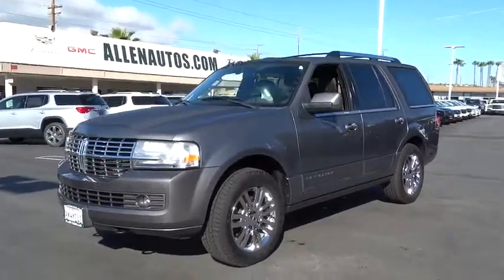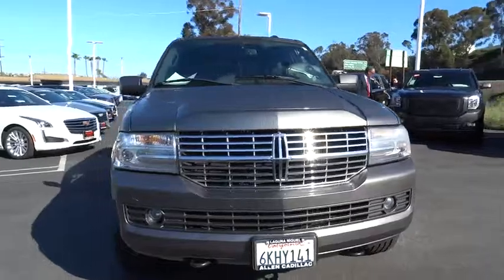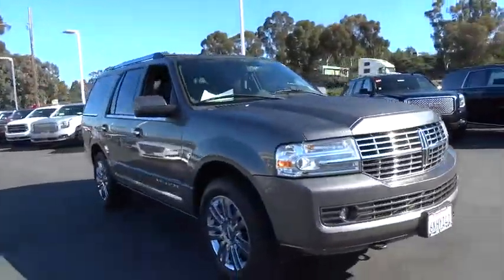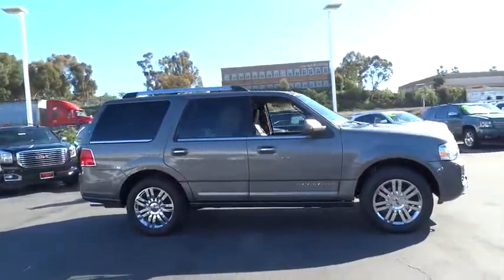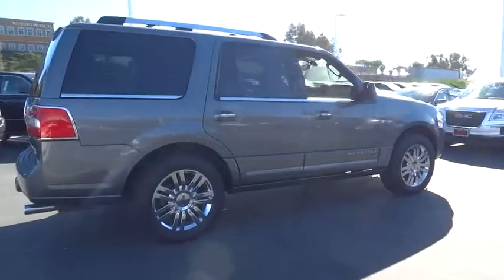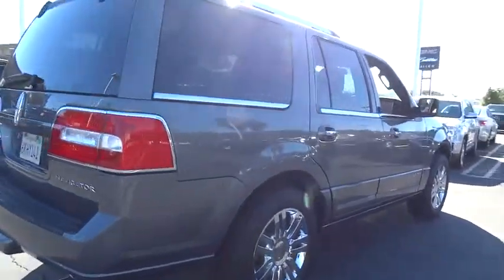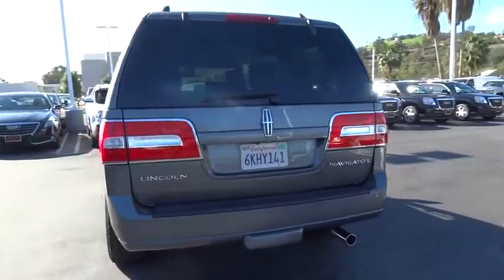The 2010 Lincoln Navigator. The Lincoln Navigator offers over 100 cubic feet of cargo space, 3 rows of seating for up to 8 passengers, and best-in-class legroom, as well as an authoritative 5.4-liter 3-valve V8 flex fuel engine. This luxury SUV is powerfully persuasive. This vehicle has less than 90,000 miles.